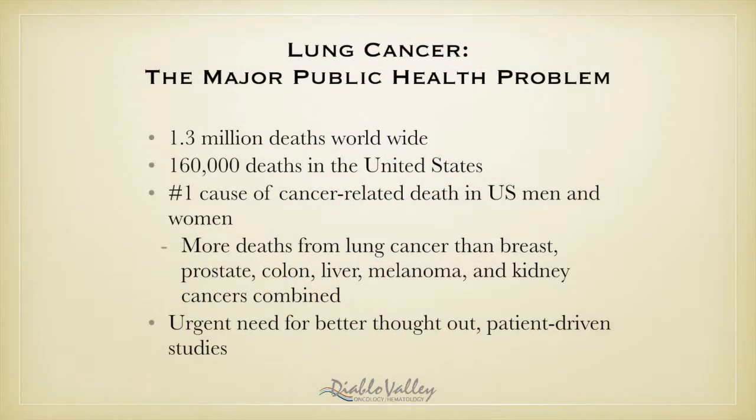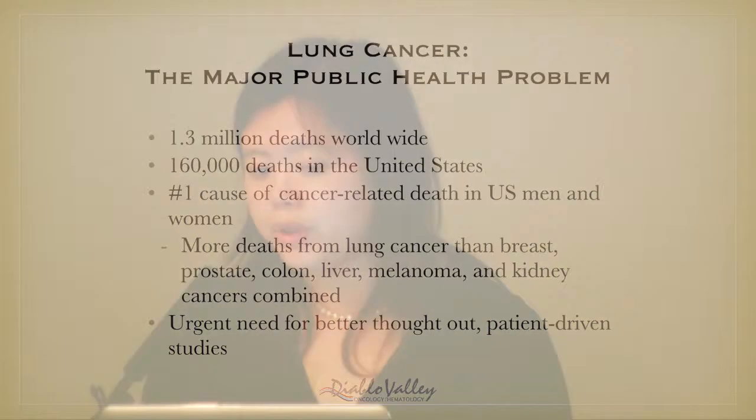So again, lung cancer is a major public health problem. It affects many patients worldwide as well as in the United States. There are 1.3 million deaths worldwide and 160,000 deaths in the United States. It's the number one cause of cancer-related death in U.S. men and women. There are more deaths from lung cancer than breast, colon, prostate, liver, melanoma, and kidney cancer combined. So there's an urgent need for us to find better treatments for lung cancer.